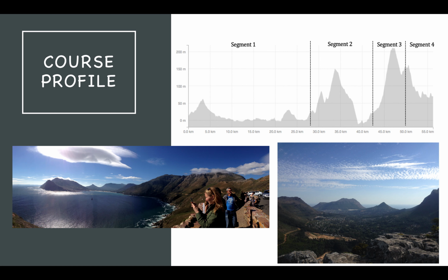We're first going to take a look at the course profile. The Two Oceans Marathon is a road ultramarathon that's 56 Ks in distance, and it's in Cape Town, South Africa. We divided the course into 4 segments because this is where they had timing mats, so we could get split times at these 4 different segments for the runners.